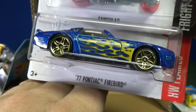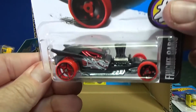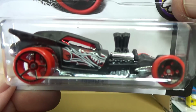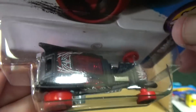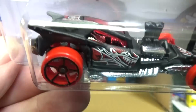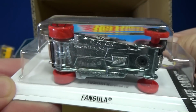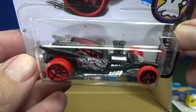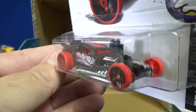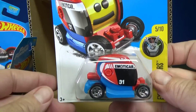'77 Pontiac Firebird. And there's your basic treasure hunt. You got your circle flame logo. Very cool. I got a couple of these at K-Day. Some people didn't notice the treasure hunt logo, and they put it back on the table, said, okay, thank you very much. I'll take it. It's got skinny wheels up front, regular wheels in the back. I kind of moved away from memorizing all the wheels. I just got too many things to do.